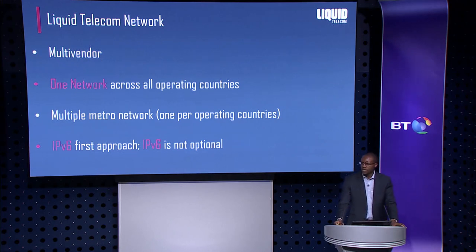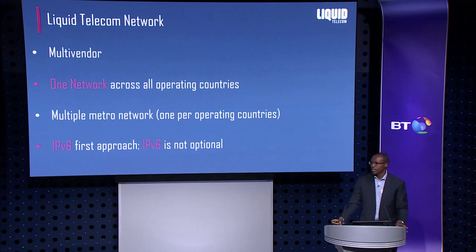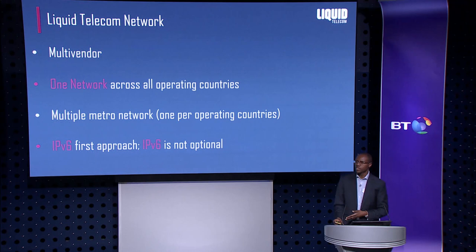However, one thing to note is that Liquid Telecom has grown through acquisitions as well. So there are some operating companies that are still using their native AS, like our biggest operating company right now, which is in South Africa. We're still using their old AS number, and we are slowly and carefully integrating them into the 30844 operation. We've got multiple metro networks, of course, one for every operating company.